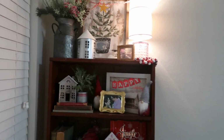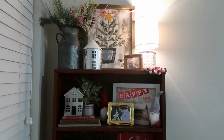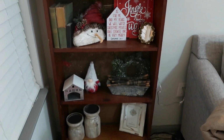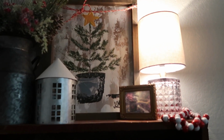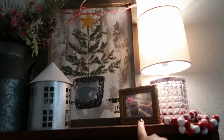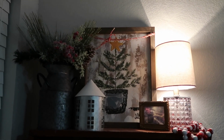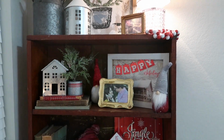Over here, I have my $20 handmade shelf that I would still like to redo, but I still think it's really cute right now. So on the top, I have quite a bit of Christmas on this shelf, which I like. This is from Kirkland's, this is from Ross, and this is from Target, and this is thrifted, Kirkland's. I was really trying to figure out how I wanted this space to look for a while, but I'm really happy with it.